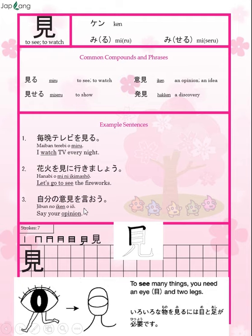"Jibun no iken o iinasai." Right? So say your opinion. Please speak about your opinion. What is your opinion? Please speak. Right? So this is ken and miru. This is the stroke order. You can follow the stroke order, and then how to remember this is to see many things, you need an eye and 2 legs. All right, that's what we talk about, the ryokou. Ryokou is to go for a trip or travel.